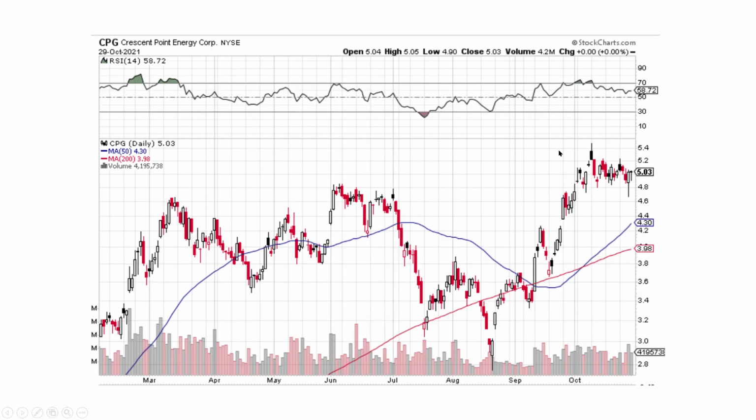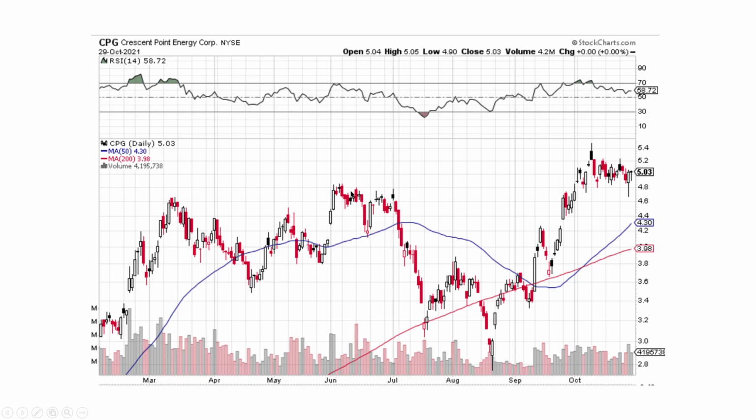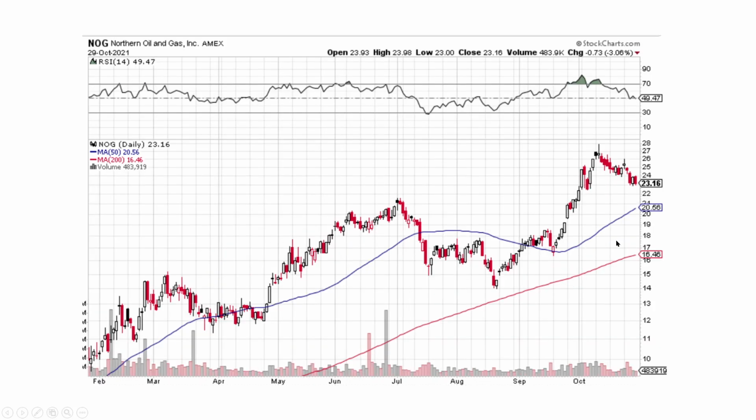Crescent Point, usually when you get a wick at the bottom like this, it's got some good strong buyers underneath it. So let's see if the buyers hold this thing up. We've got good support. Let me go back to this one. We got good support underneath here from right, 480 or so. So let's see if that thing holds.